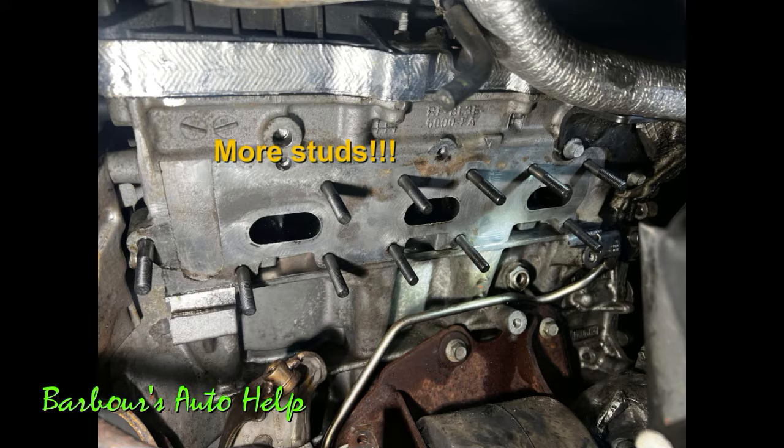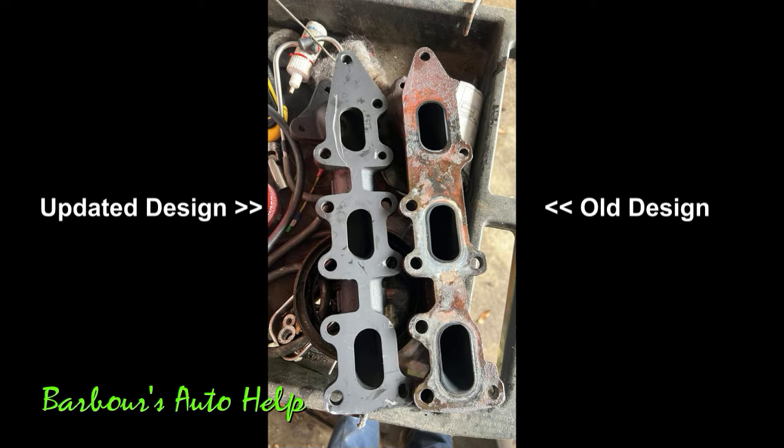No matter what parts source you use, be sure you get updated exhaust manifolds. Updated exhaust manifolds utilize more exhaust studs and in different areas so that hopefully you won't have this problem again in the future.